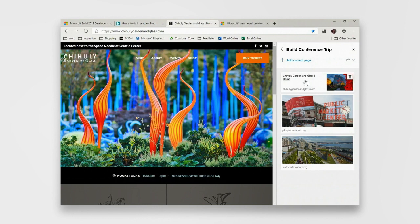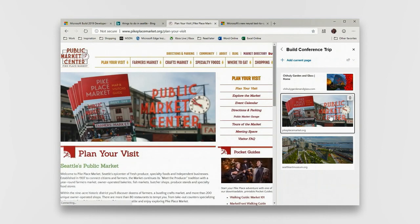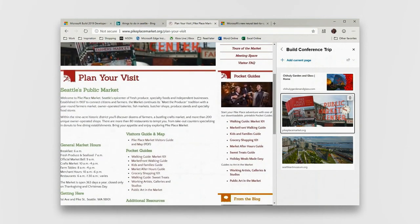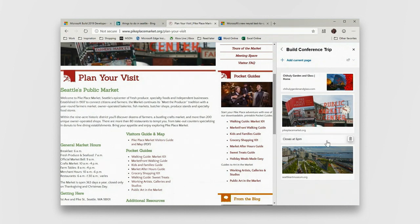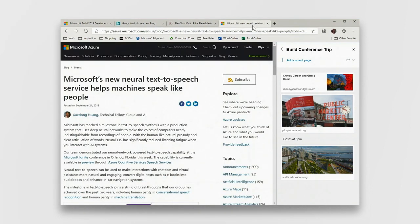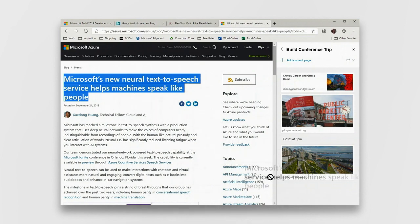Now, you can also use Collections to refer back to the things you collected. So in this case, I'll click on the Pike Place Market and go look at what time it closes, can I get to it after the conference? And you can make a note on that directly in your collection so that you don't have to refer to this site again, and you can just look at your collection. All right, now, once you're at Build, let's say you're hearing and learning interesting things. So maybe in the Edge talk, Olya mentioned this Azure Speech Services and text-to-speech and natural voices. So maybe you want to actually use that API in your own program.